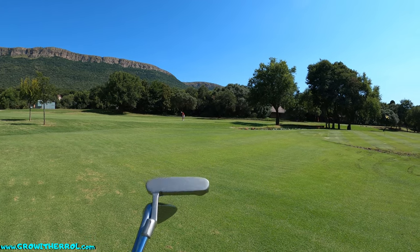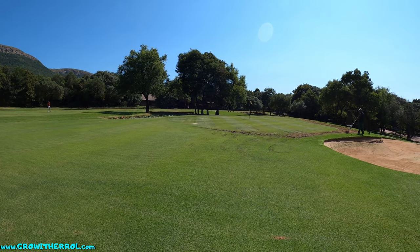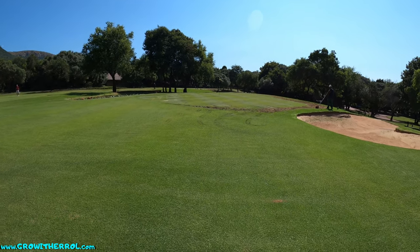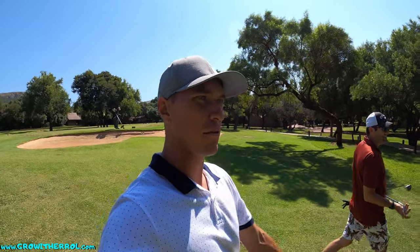There's Rudi way at the back. He actually managed to hit it literally onto the other fairway, what a squirt! Nice shot. This is my shot. Going to use a 60 lob wedge. 6 shots for this hole for me, 5 for Rudi.